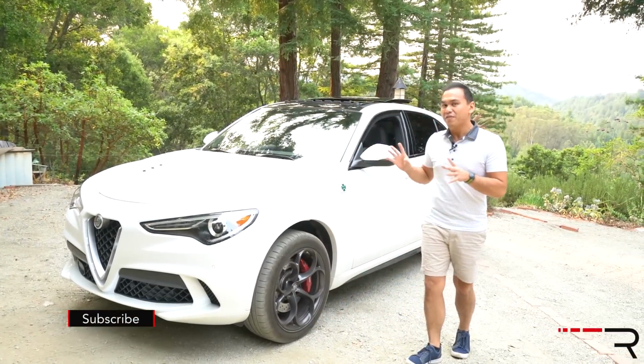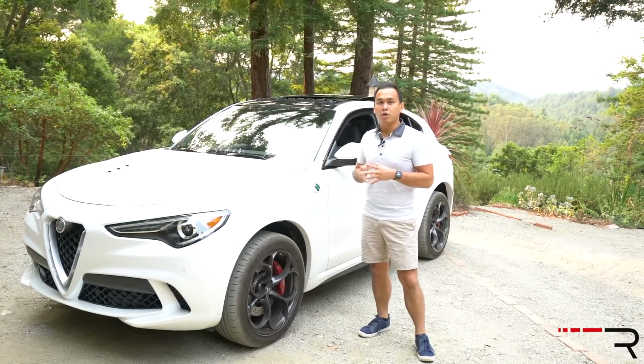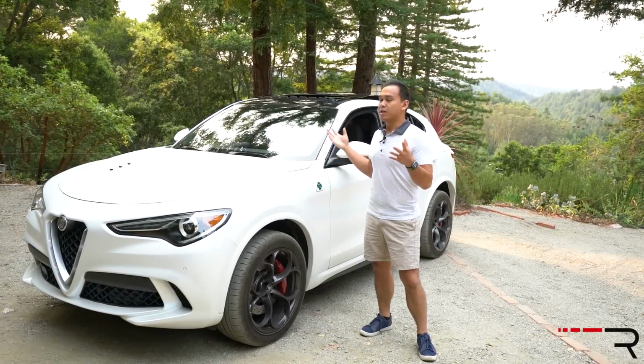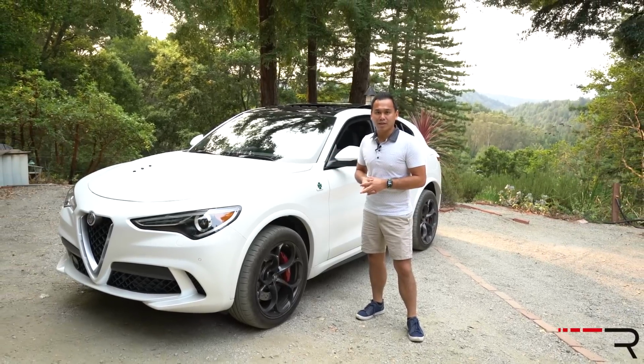Now this is the 505 horsepower Ferrari-sourced V6 version of Alfa's new crossover, and this week we're up here in the Santa Cruz Mountains. Let's take a look and see if it's truly the performance crossover to get in 2018.